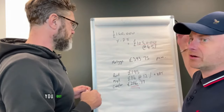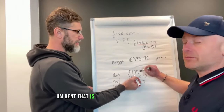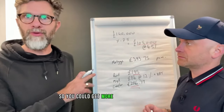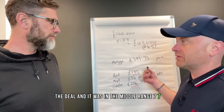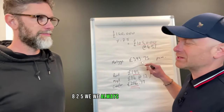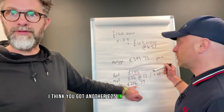This is being bought now. You've got to wait 6 months from buying it in cash. Yep. So, rent, that's on the middle bracket. So you could get more, and rents are rising. So we stack the deal always in the middle range, 775 to 825. We always advertise them pretty much at the high range anyway. I think you've got another £25 a month to add to that.